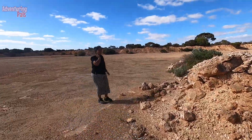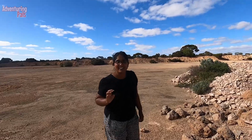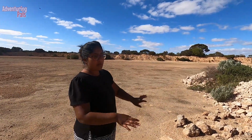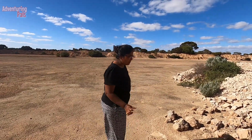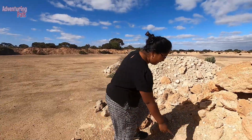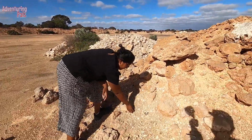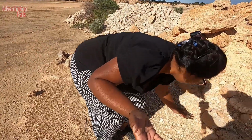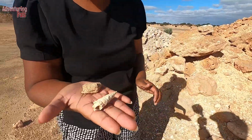So do you want to tell us what this is all about? This is a paleontological site and it's got some old fossils here apparently. So they said just go through the rubble and you might see some fossils. There's lots of shells. All these shells here. See that? Cockles.